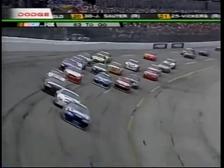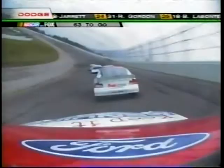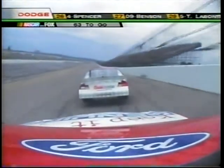Tell you what, Ricky Rudd, our pole sitter in that 21 car, he knows the clock's ticking. Remember, at the beginning of the race, he had a flat tire early, got a lap down, got the free pass. He's up here battling back in the top 5. We're riding with him right now.